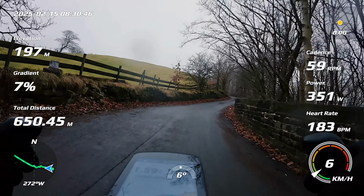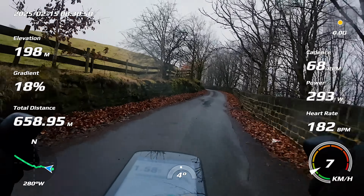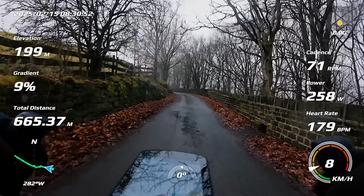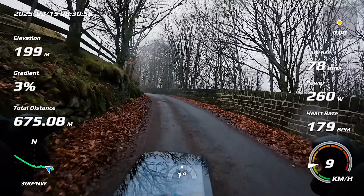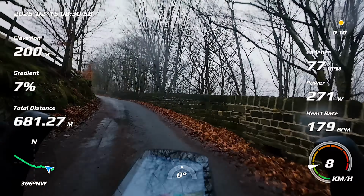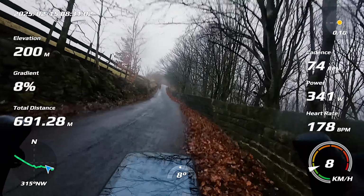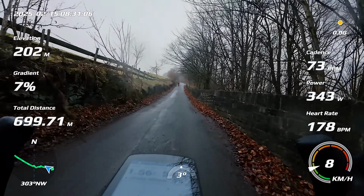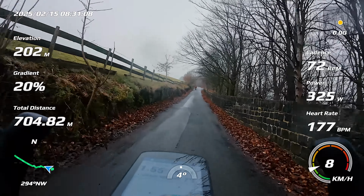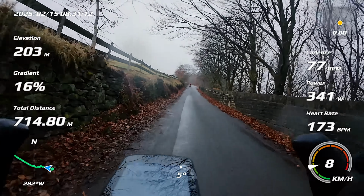To be quite honest with you, I was breathing out of my backside here at this point. It is a really tough climb. If you've never done it before, I would highly recommend coming to do it, but maybe give it a chance for the weather to be a bit better. Not, as you can see, all the leaves at the side of the road. It was a horrible climb. It was February that we did this. We're still in February.